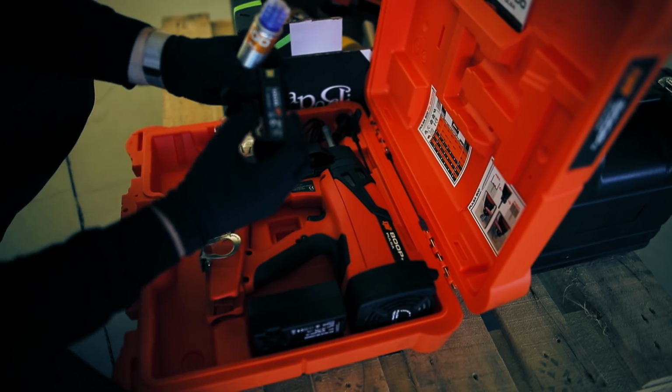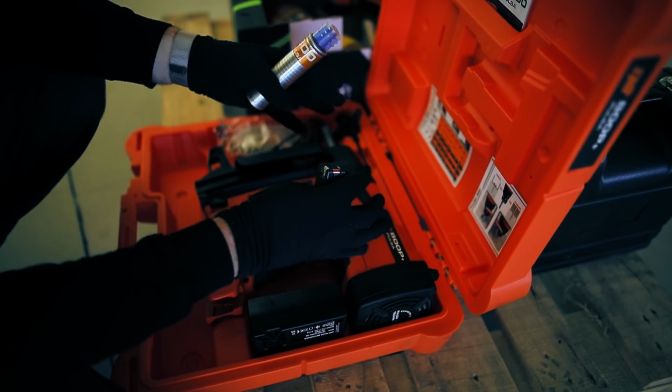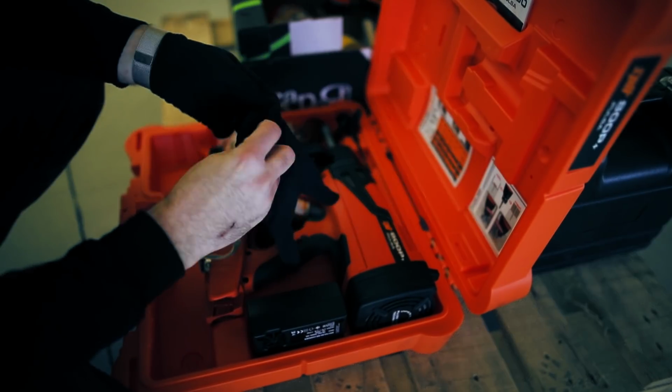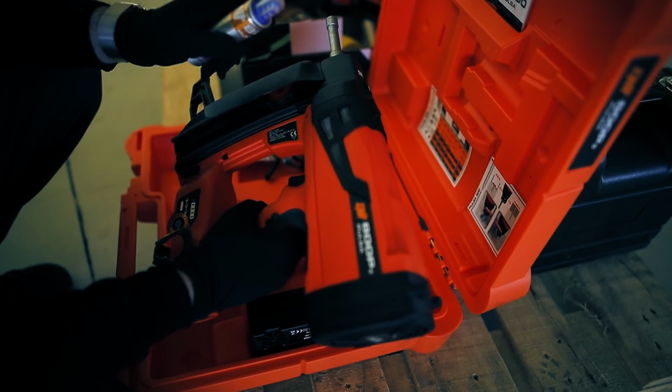So basically the little battery is just to make a little spark, and then the machine makes the right mixture, which is called the stoichiometric index. So it has the right ratio to explode and shoot the nail in the right way. And I'm really excited, so expect a lot of slow motion with this thing.